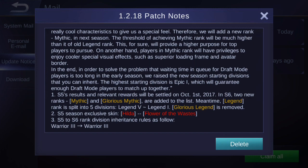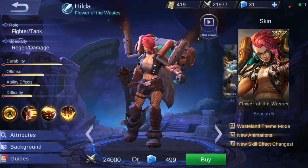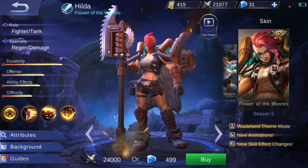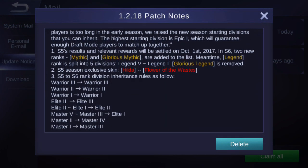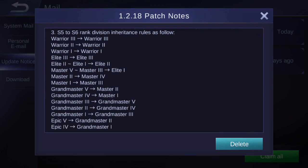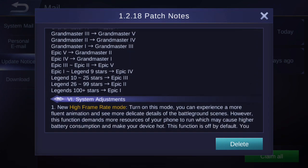The Season 5 skin is confirmed, it's the Hilda Flower of the Wastes skin. So those who said it's not that skin, well, rip you, because it is. Season 5 to Season Rank Division inherits the rules as follows. So yeah, you can pause the video here to see which rank you will be when this is over. There's quite a lot of stuff here.